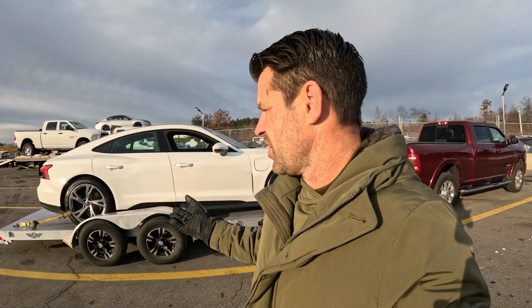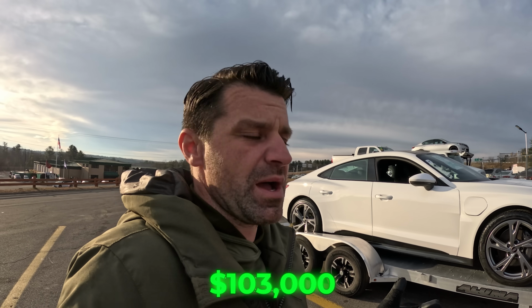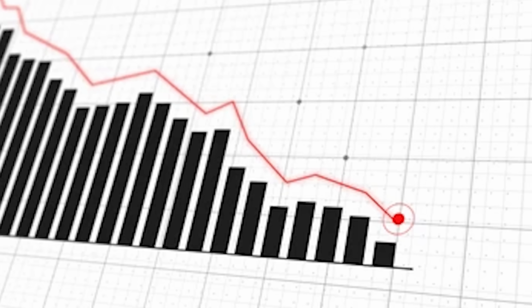That is why I'm here with this 2022 Audi E-Tron GT. It has 9,000 miles. It was bought in August 2022 for $103,000, 1 year and 4 months ago. These cars weren't wildly popular. They didn't sell a ton of them, and the values are absolutely plummeting.